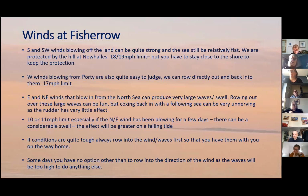Just a couple of quick things. As George said, it does sound quite daunting, but just bear in mind that if you do decide you want to have a go at coxing, then for as long as you want an experienced cox to be with you, somebody else will be in the boat with you to give you support. So you're not having to make all those decisions on your own straight away.